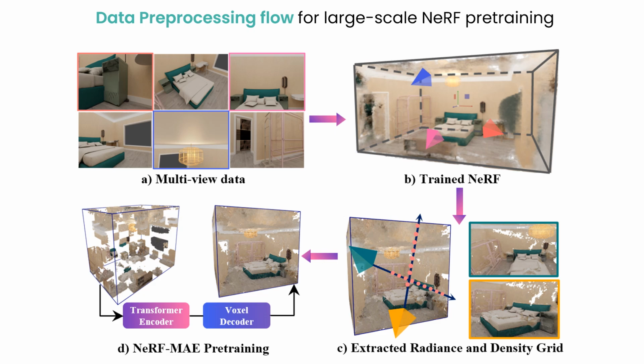Next, let's take a look at our data preprocessing flow. We start with posed multi-view data. Next, we train an Instant-NGP NeRF. We extract radiance and density along rays and average the resulting output for all directions. Finally, we mask out 4D patches from the obtained NeRF grid to be used as input to the 3D transformer module.